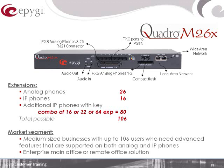Next up is the 26X. It's actually very similar to the product we just saw. The only real difference is you'll notice that this product has a RG21 connector, which says they're FXS analog phones 3 through 26. So you've got the two phones that were on the 8L. This product actually gives you 24 more ports, so a total of 26 analog telephone support. Now that does sacrifice some of the IP phone capacity, but the overall capacity of this product is 106 users. So you can have your 80 IP phone users and your 26 analog phone users.